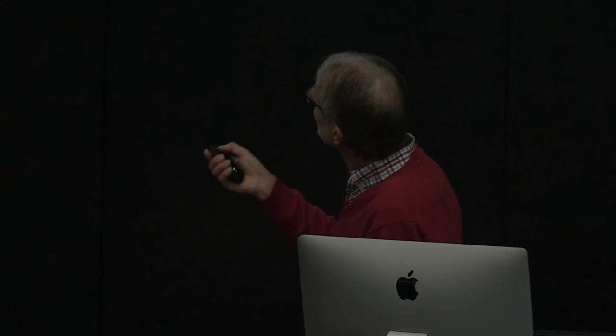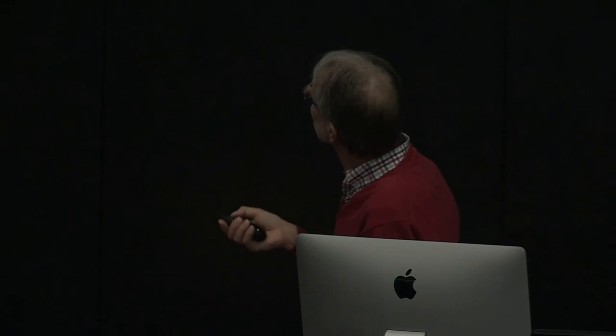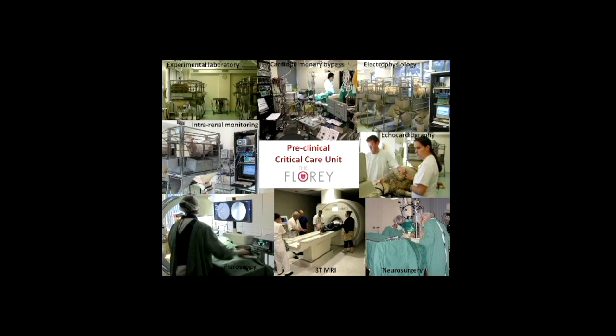So we have a large experimental laboratory in which we have the sheep in these cages. We do a lot of surgical instrumentation. This animal is instrumented with many devices on the kidney and the heart, so we can monitor what's going on within the kidney. We use fluoroscopy, which is an X-ray technique where we can push catheters up through blood vessels into the kidney or into the brain or into the heart. We use the MRI. The Florey has two MRIs out at the Austin. This is a sheep just disappearing into the MRI.